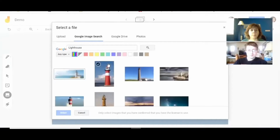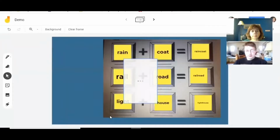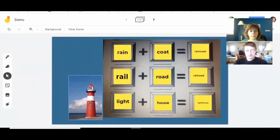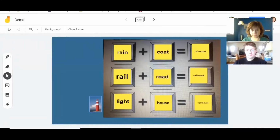Oh, I love that you remembered how to spell it and everything. Let it load for a little bit. Do you want to move it and make it smaller? Put it next to lighthouse? Nice work. All right, Jacob, I'm going to go ahead and let go for a minute, and I'm going to take back the mouse.